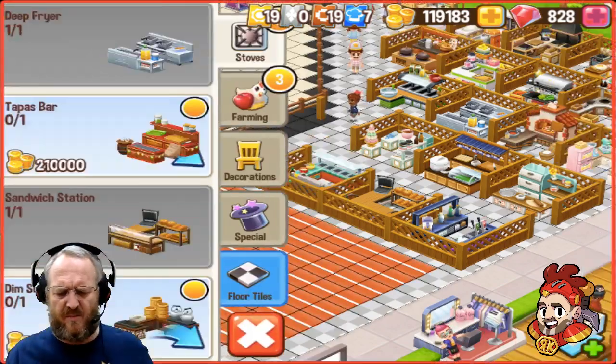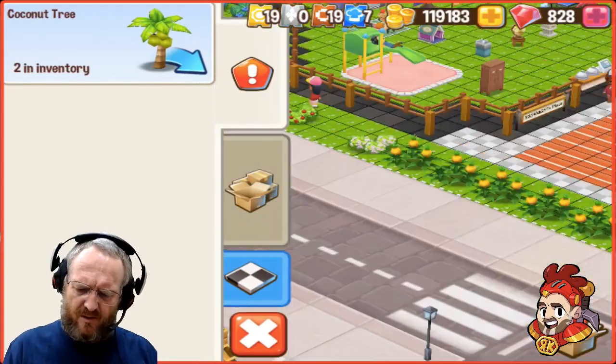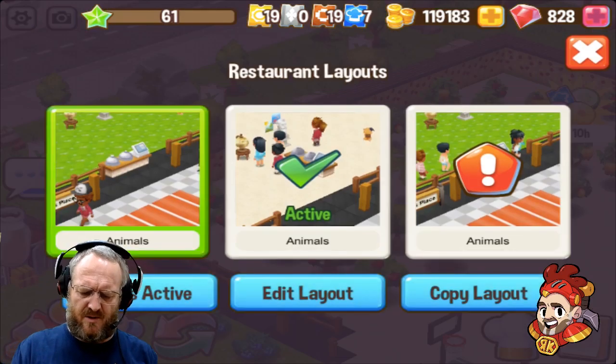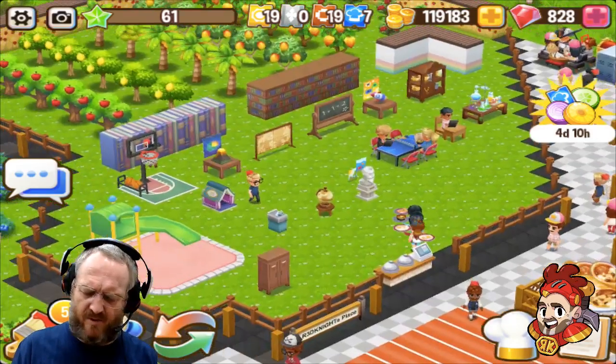Okay, hang on. Let me go to my edit mode. So, I need a tree down here as well. Right, set as active. Let's go do some tweaking. Okay, got to put those away now, haven't I?